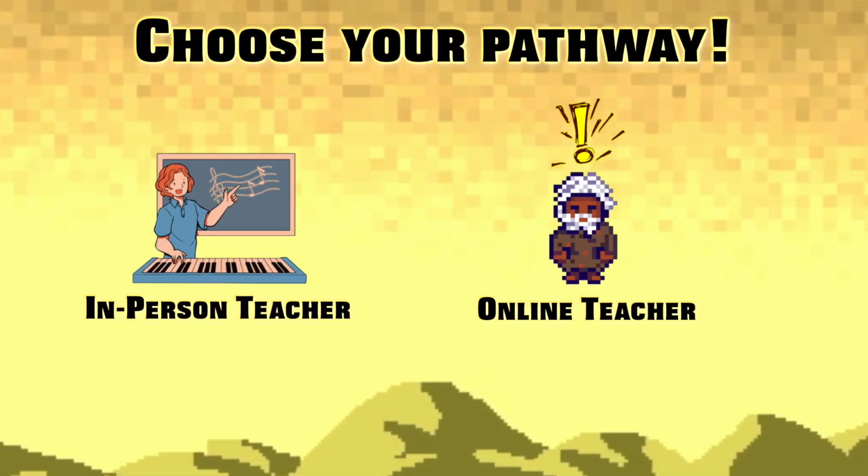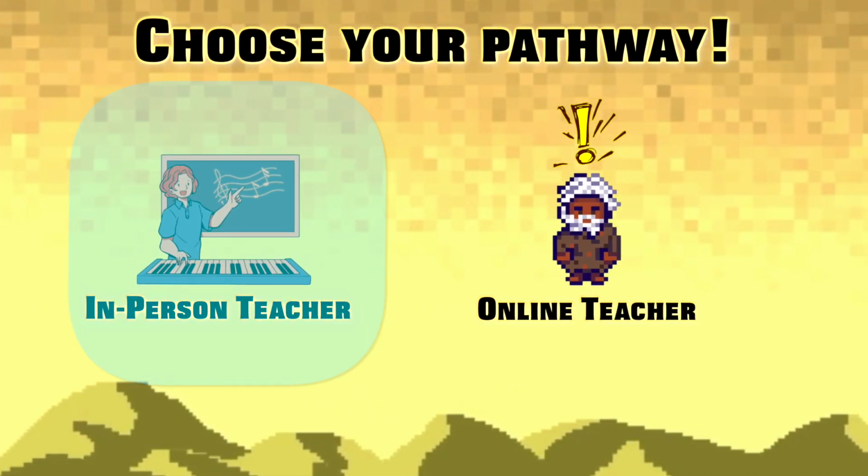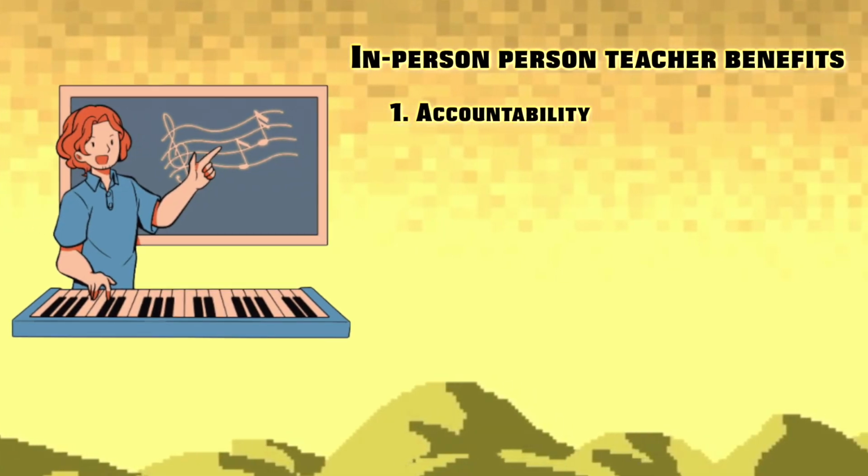Now, there are 2 main approaches to finding a teacher. Let's look at the first main approach, which is actually finding an in-person teacher. This is the traditional way of learning the piano. Let's take a look at the benefits of this approach. The first benefit is accountability.